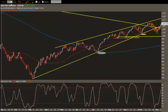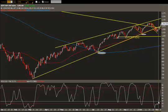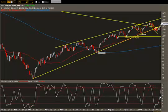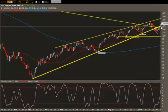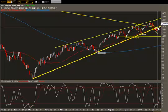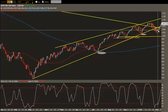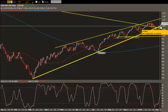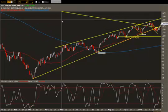Let's take a look at SPX year-to-date chart here, and these are the trend lines here. The index is not oversold or overbought, it's in the middle here, about the 50s on stochastics. And if you look at it, we had a nice big candle here. The price is definitely above the rising trend line and above the 50-day moving average, and it closed today at 1093. This is the SPX year-to-date chart here.